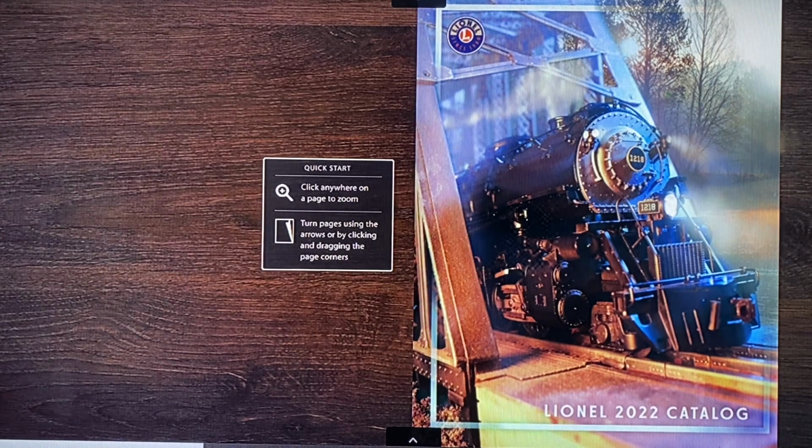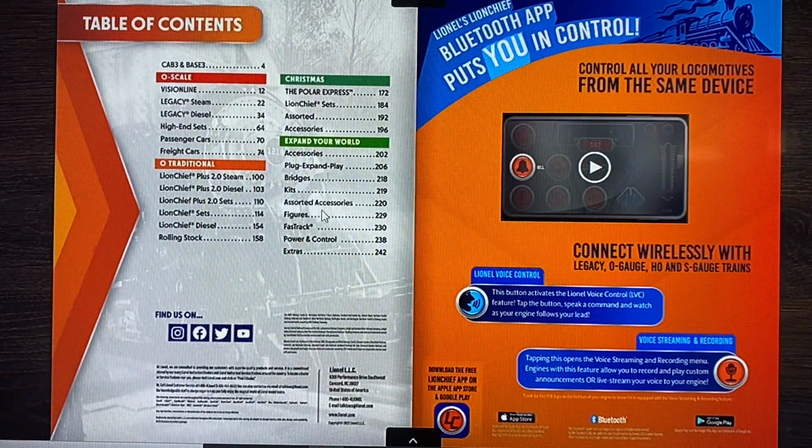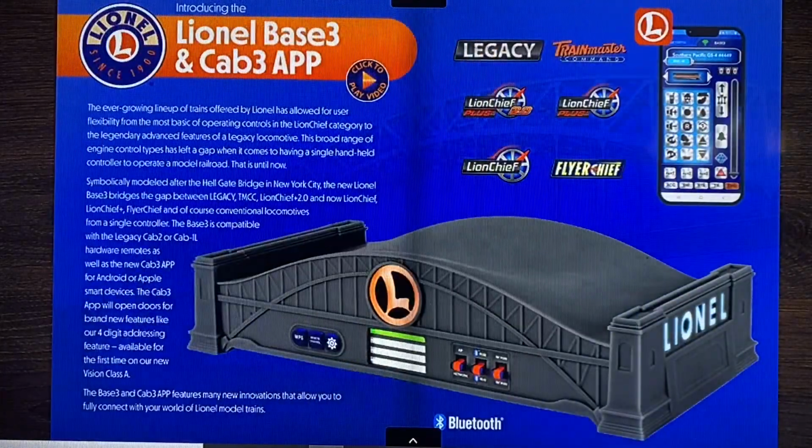And, well, that's it, guys. So let's start it off here. The Lionel 2022 catalog, and as you can tell, right smack dab in the middle is the poster child, the Norfolk and Western A. So here we go. Obviously, you have your normal table of contents, their social media, advertising the Bluetooth with the Lion Chief.